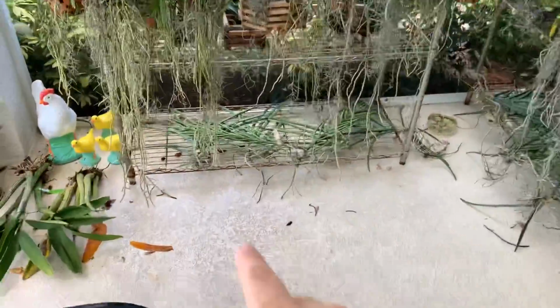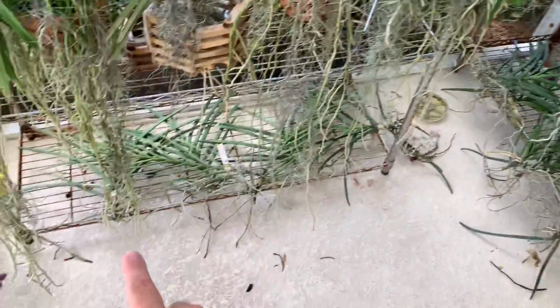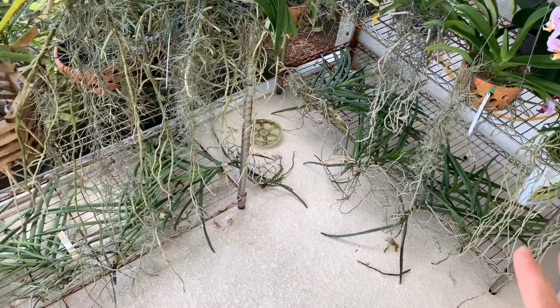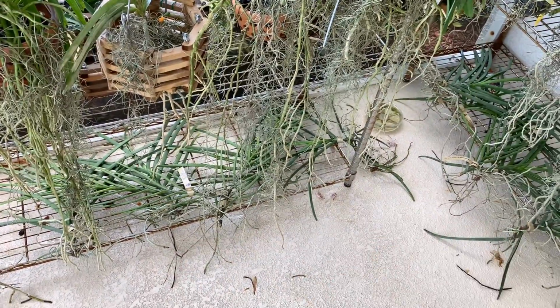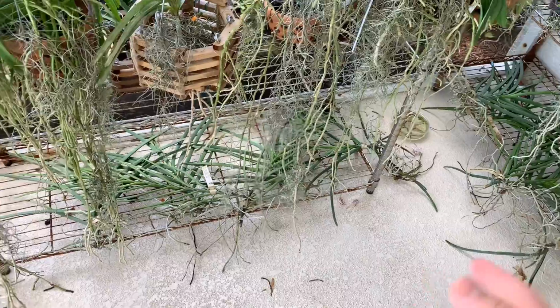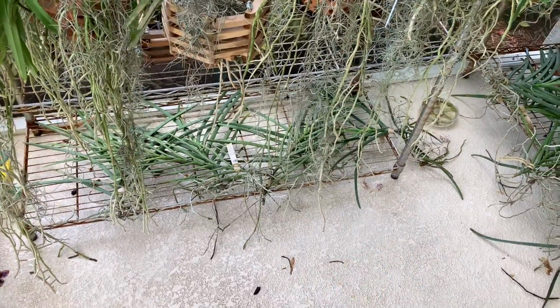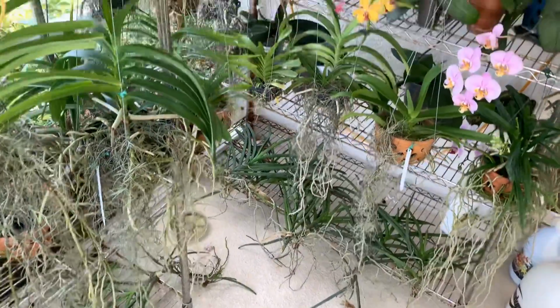Oh yeah, and you can see down here I got the 12 pack of semi-terete Vandas from Moat Orchids. Those are gonna go out front. We redid our landscaping out front, so right now they're just kind of hanging out down here while they acclimate again. They were in shipping for like 4 days, and I just want to make sure they're doing good. So far so good. We're seeing a lot of new root growth, new root tips coming on. That's exciting. So they're getting ready to be strapped onto my trees here soon.